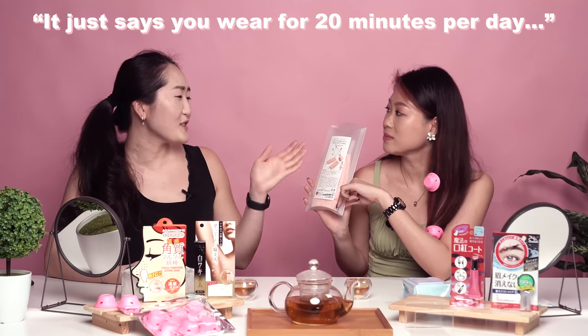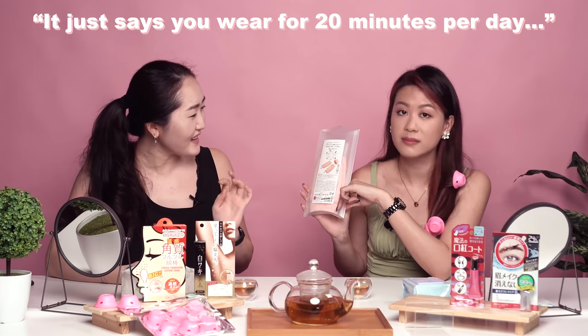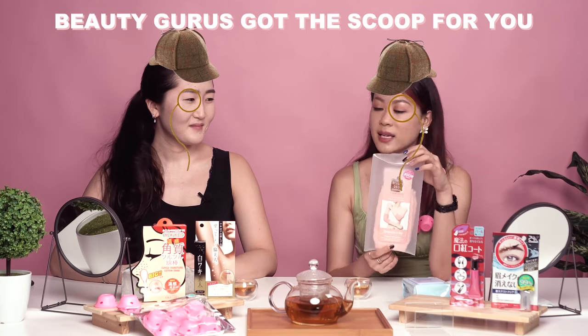It just says sort of, you wear it for 20 minutes per day. Does it say moisturizing? I don't think it says moisturizing. It didn't. But I think we can deduce it based on the ingredients. And yes, I actually did try it for 20 minutes, and we got this from Tokyo Hands. It's so soft and furry. It's really very plush. I really like the material of this.